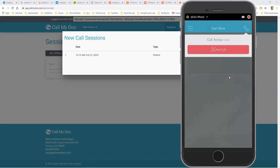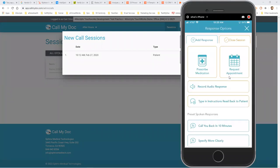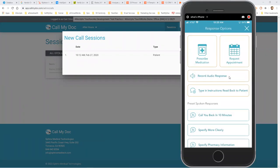Okay, great. But here's the thing. Everybody knows that not all calls require me to call the patient back right away, or maybe I don't have to call them back at all. It depends on the situation. So if I click on add response, these are all the things the app can do on its own and call the patient or take care of whatever I'm about to do and document it all. And I don't have to call anybody back.